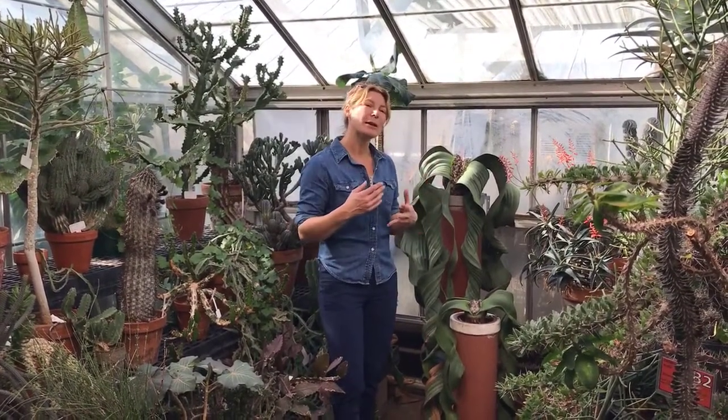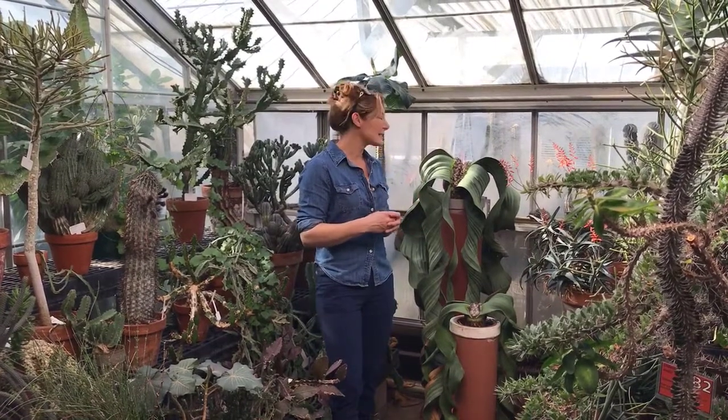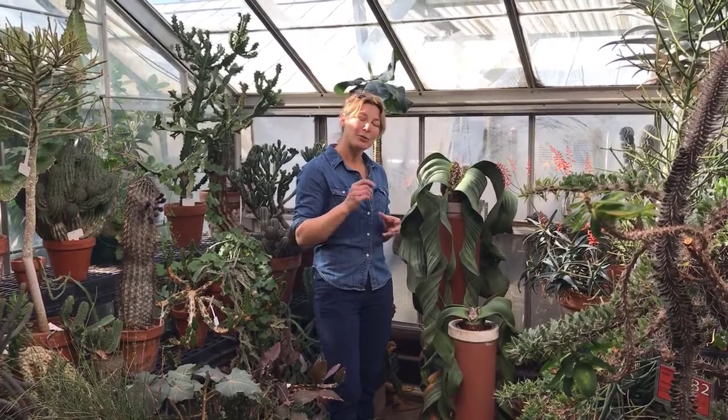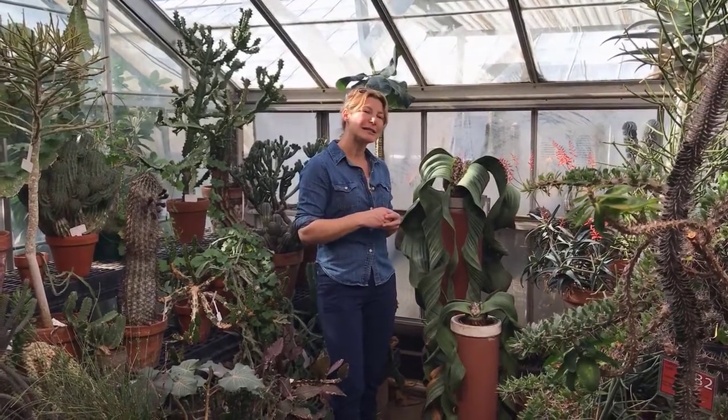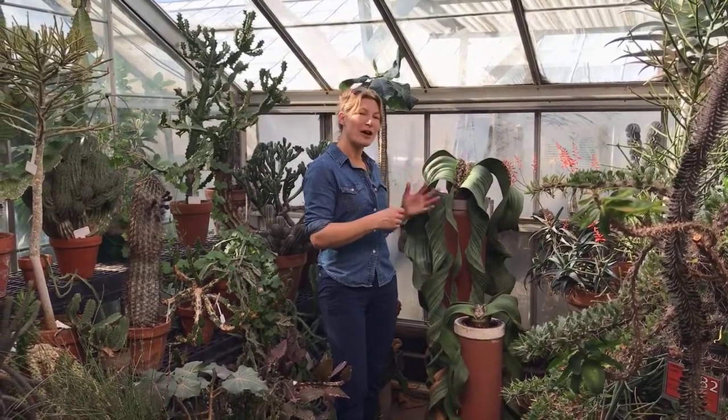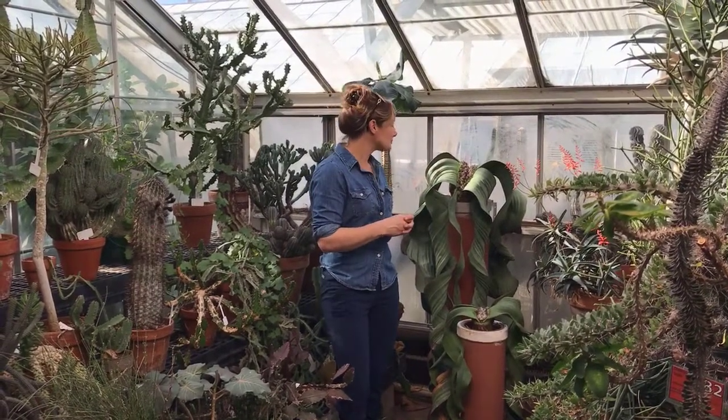Ours tend to get a little bit of mealybugs, which is a sucking insect, but other than that, they're pretty pest-free for us. We hand pollinate them. We move the pollen around to get seeds. We use them in labs to show the students different leaf morphology and desert plant morphology.